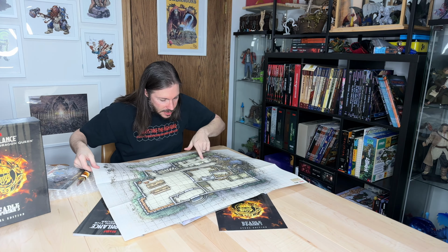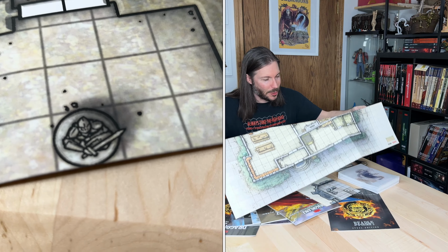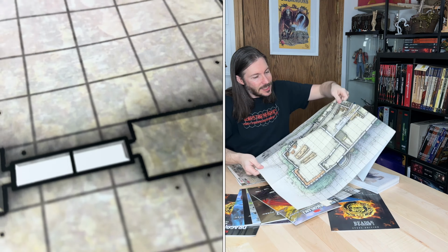Okay, look at that. That's cool. Look at all the detail here with the different rooms, and I love the art style that they're going with here. It's a little bit different than what they've done in some of their maps, but it's perfect for this setting. This looks really good. Okay, next one here we've got is the Sunward Fortress.